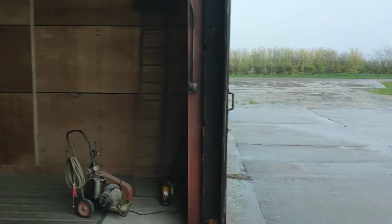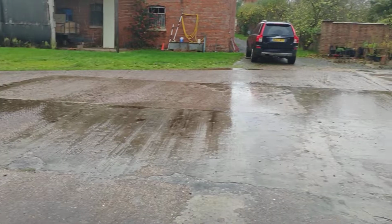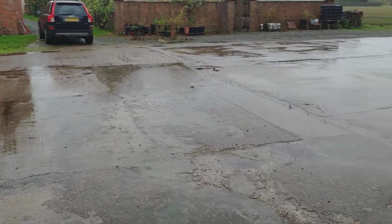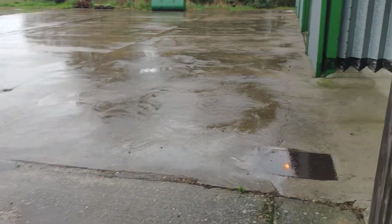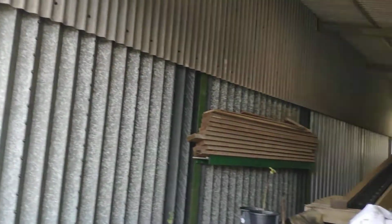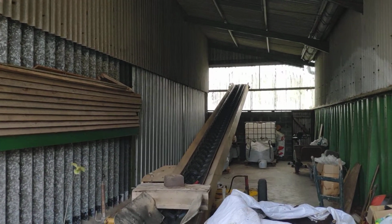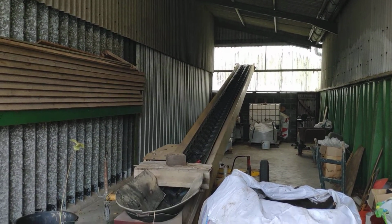Now in between these two sheds we put a lean-to, because there's a difference in height in the sheds, and in the lean-to, which is in here, it's out of the rain. There's the elevator we occasionally use to fill the ends of the sheds.